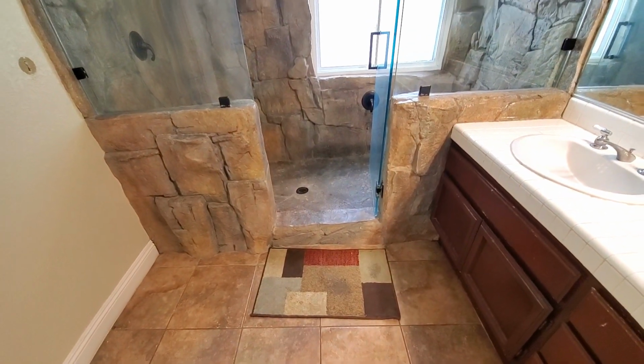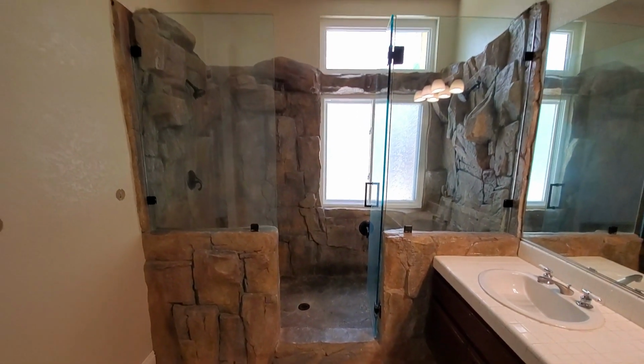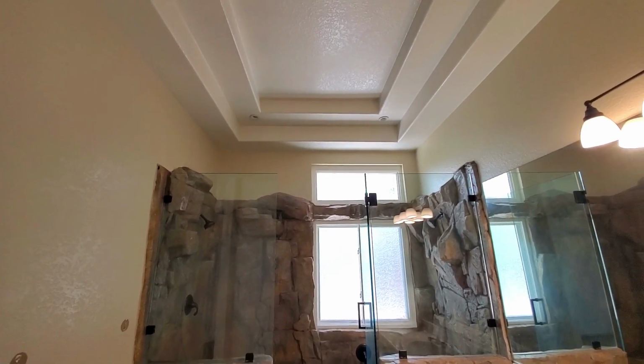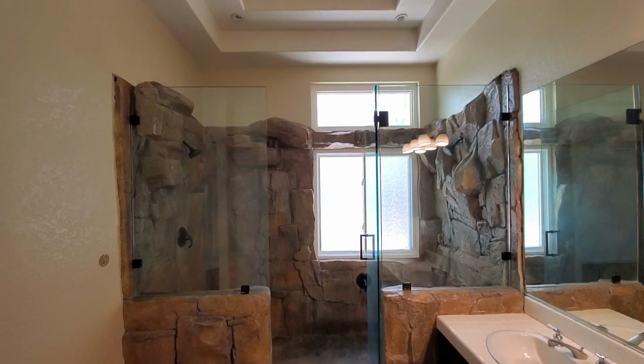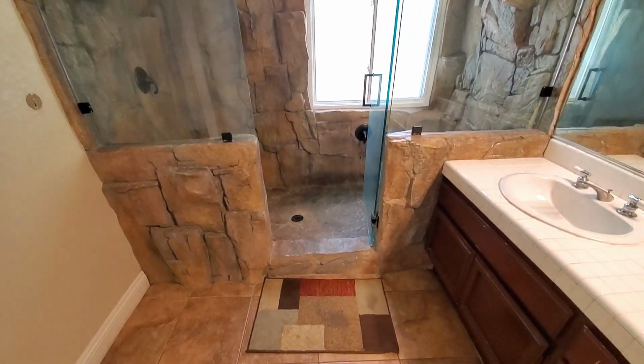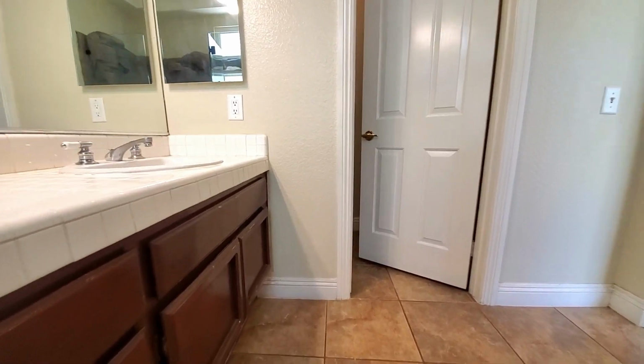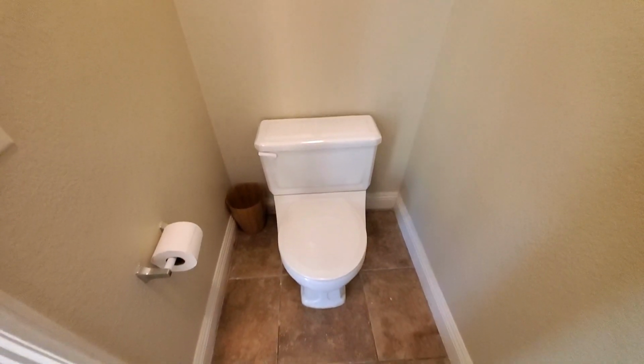The ensuite master bathroom is beautiful as well. It has a large shower area that matches the backyard pool design with dual heads and glass doors. The master bathroom also has dual sinks, a mirror, and cabinets. It has a private water closet with a toilet and an exhaust fan too.